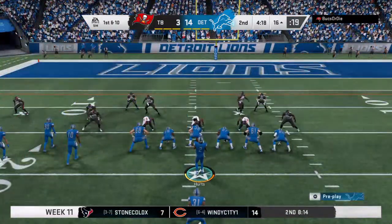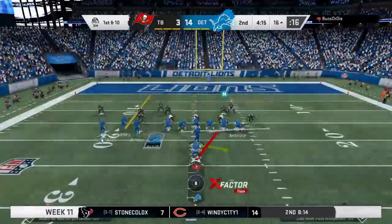Ready, set. 59, Mike. Check, 59. I want that. Give me that.